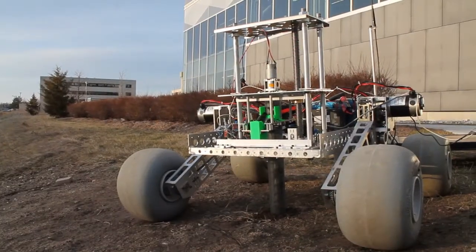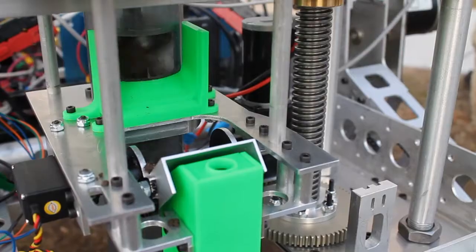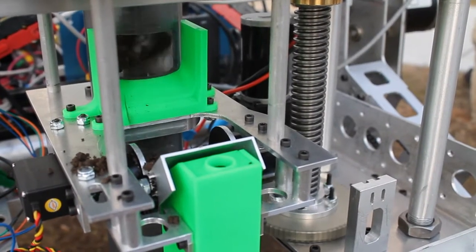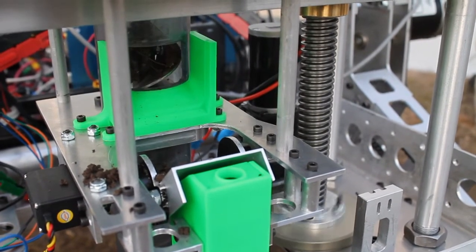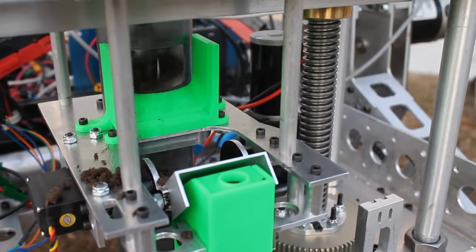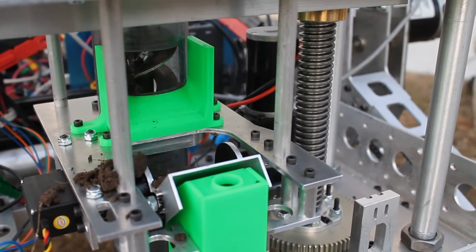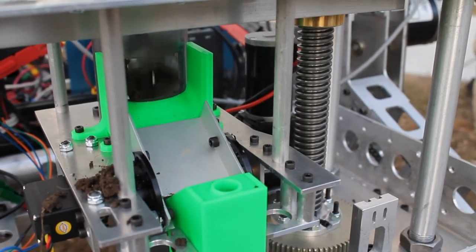Our science module is capable of extracting soil samples at a depth of up to 20 centimeters and storing it in a closed container to mitigate contamination. The top 10 centimeters of soil is able to be separated from the desired soil via an actuated flap. Onboard tests will include moisture, temperature, and electrical potential evaluations.